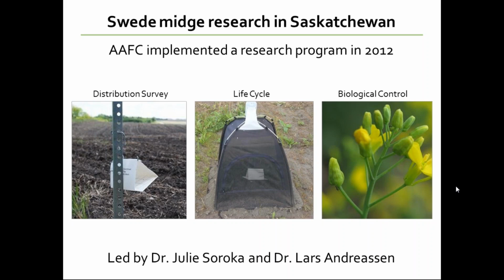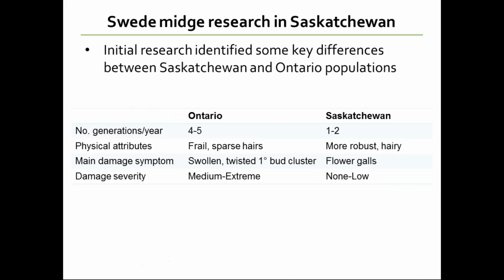But based on this initial work, what they noticed were some significant differences from swede midge in Ontario and what they believed to be swede midge in Saskatchewan. In Ontario, swede midge can have 4 to 5 overlapping generations. In Saskatchewan, they were really seeing 1 or 2 at most. Now, this might just be due to different climatic effects, but it could also be due to the midge here. So maybe it's a different biotype or a different race of swede midge that we have in Saskatchewan versus Ontario.